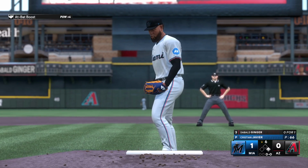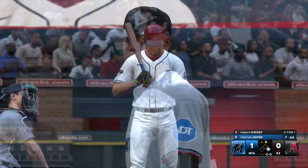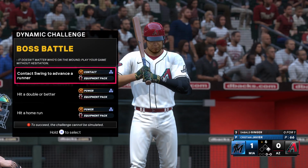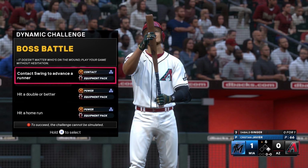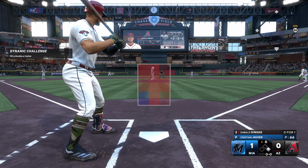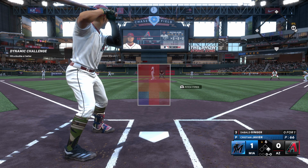All right, we come back, bottom of the sixth. Still a 1-0 ball game, and I get a boss battle challenge now against Christian Javier. There's a runner on first and nobody out. Still looking for that elusive first hit of the game so far. And, double or better. We can do that one, right? Only if we get a hold of a good pitch, right? Okay, first pitch now from Christian Javier.